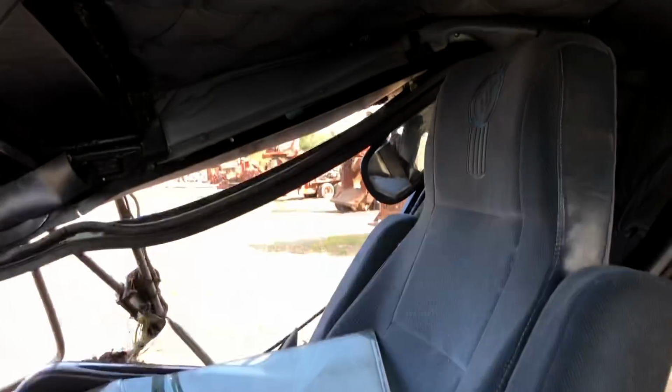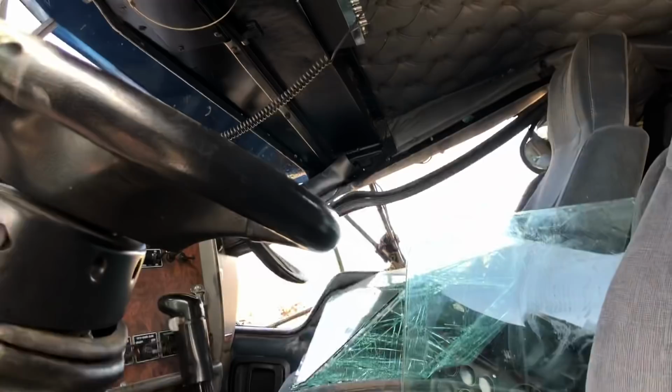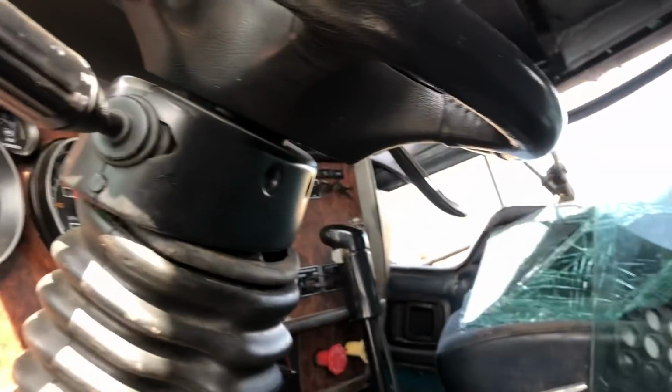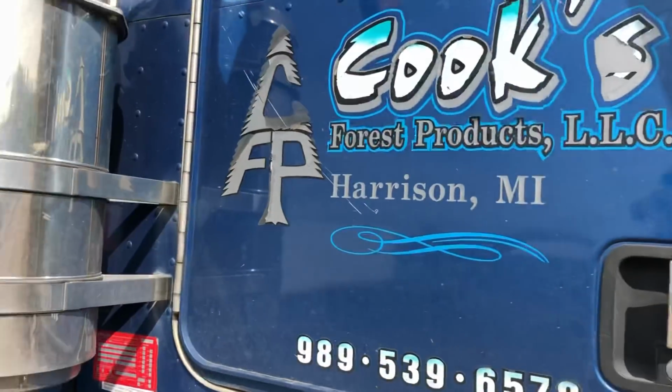Yeah, I'm sure it wasn't comfortable. I could barely fit in here. A little driver, and I wouldn't have wanted to be in that situation, you know what I mean?